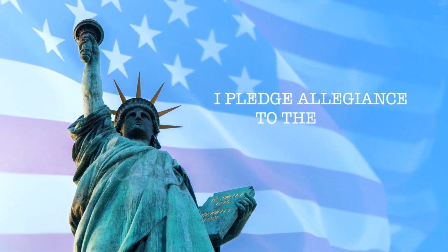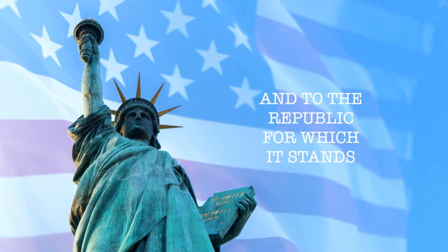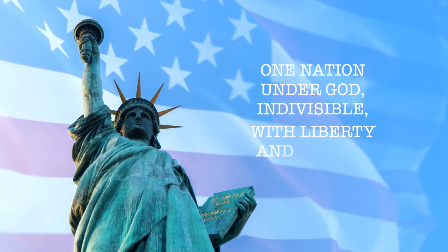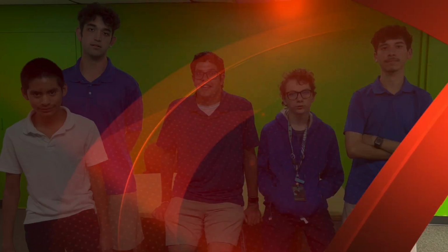I pledge allegiance to the flag of the United States of America and to the republic for which it stands, one nation, under God, indivisible, with liberty and justice for all. We at Pace pledge to treat everyone with fairness, kindness, and respect.